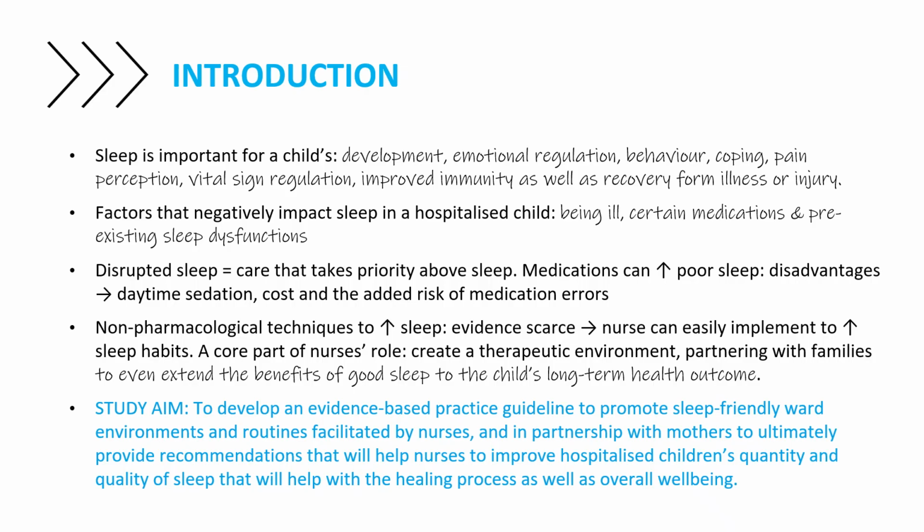Therefore, the aim of the study was to develop an evidence-based practice guideline to promote sleep-friendly ward environments and routines facilitated by nurses, and in partnership with mothers, to ultimately provide recommendations that will help nurses to improve hospitalized children's quantity and quality of sleep, which will help with the healing process as well as overall well-being.